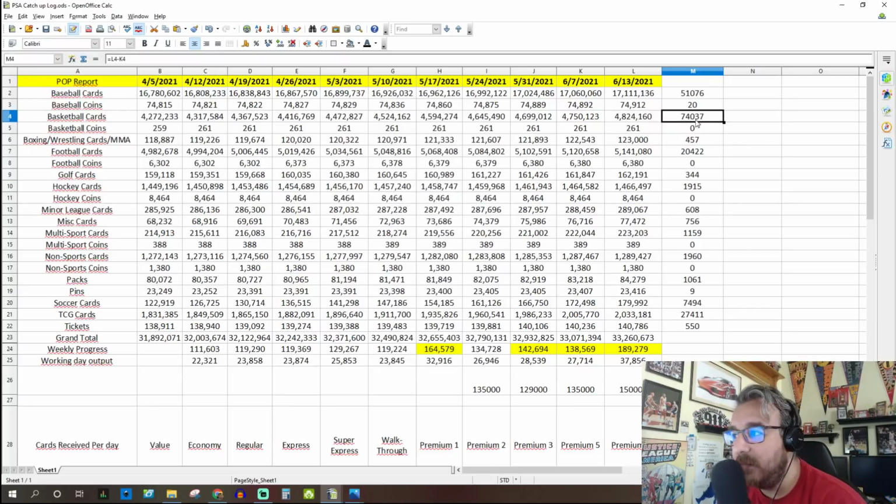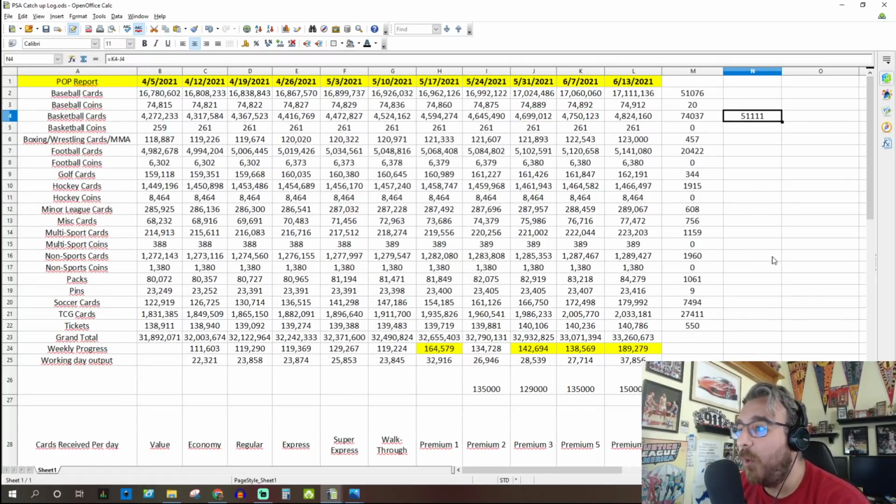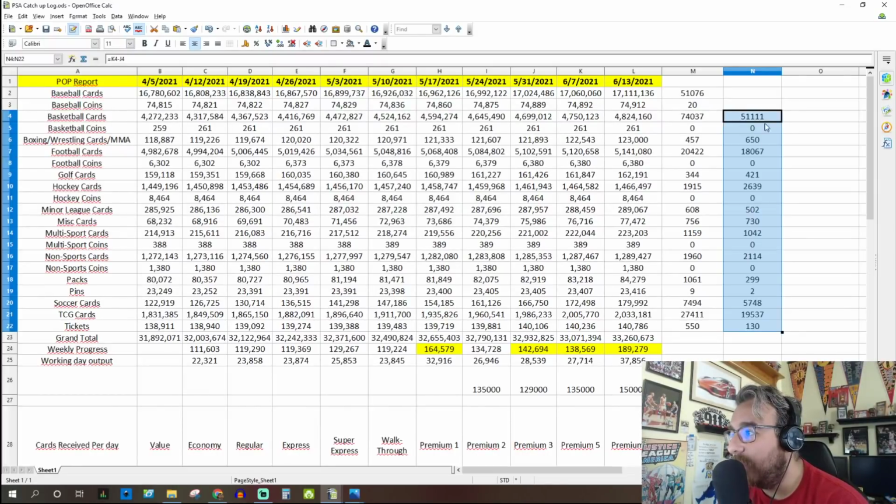75,000 basketball cards. The previous week, they had only done 50,000. That's 25,000 more cards, 23,000 more cards that they did last week. Let's see what that week change is.